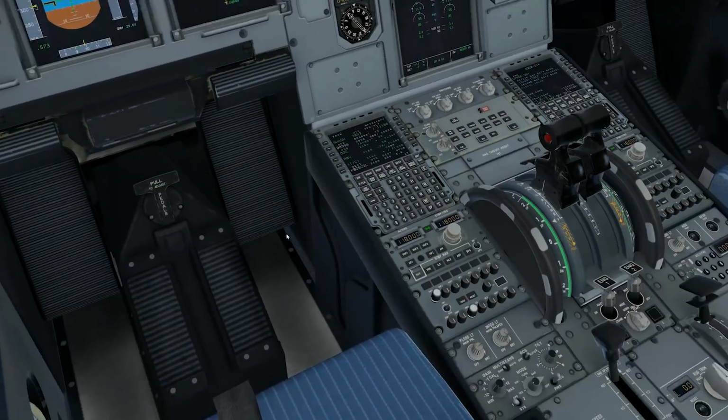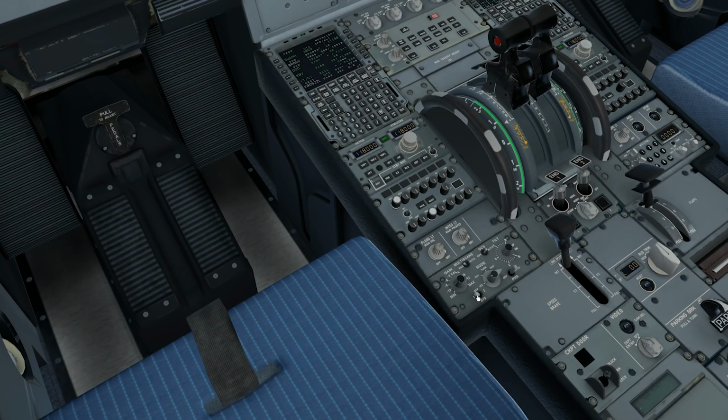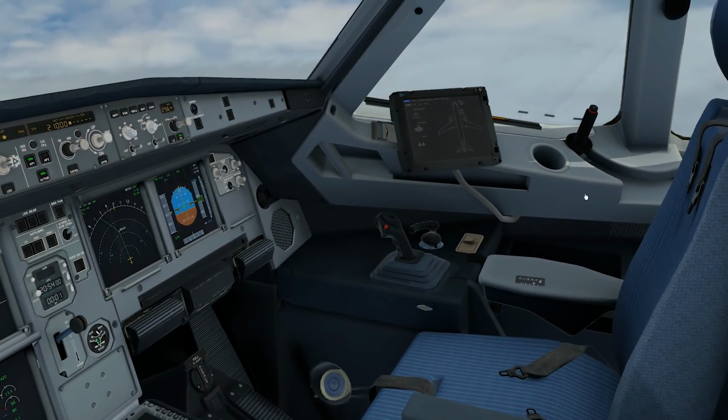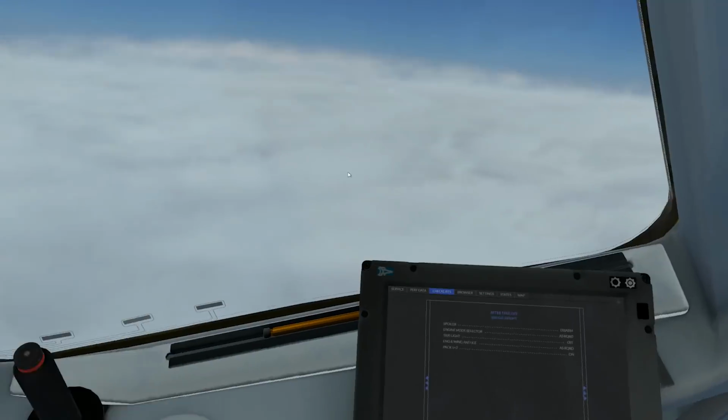One thing I can't get working is the weather radar. I know it has a working weather radar system, but ever since the update that I installed for this, I have not been able to get it to work. So I don't know what's going on with that.